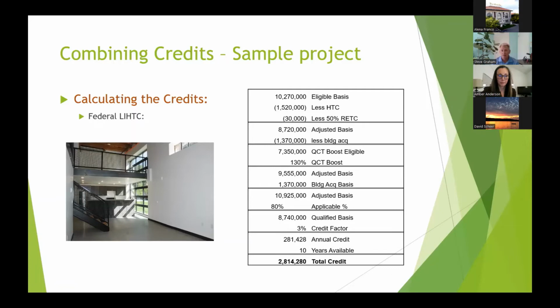And we end up with a base of just 7,350,000. That is our basis that we can then, because we happen to be in a qualified census tract that realized a 30% increase in credit, take and multiply by 130%. So now our adjusted basis is 9,555,000, adding back the building acquisition basis, which does not qualify for the 30% boost. You now have 10,925,000 of adjusted basis.